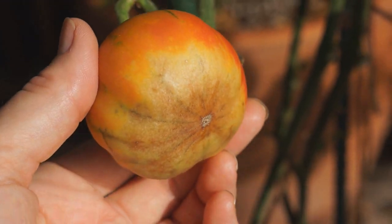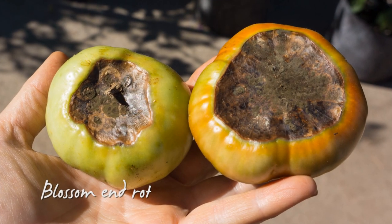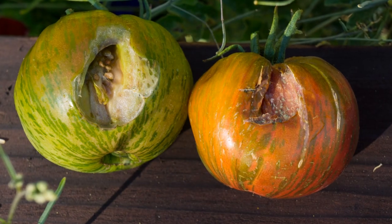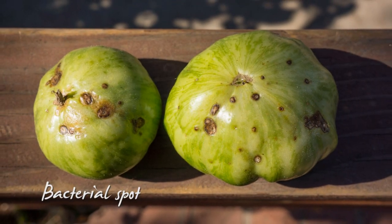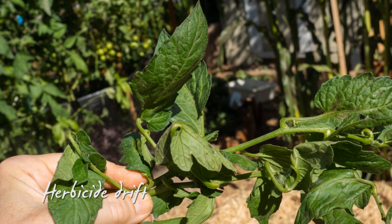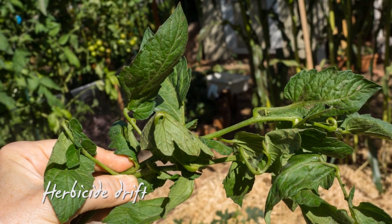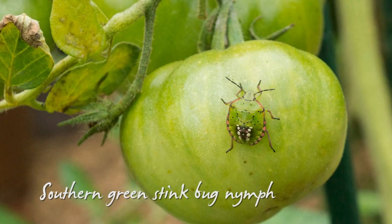Frequent watering can cause calcium deficiency, which can result in blossom end rot. And a few fruit were lost to varmints and another tomato virus, bacterial spot. Tomatoes are highly susceptible to herbicide drift, which causes twisting and curling of leaves. Luckily, I only saw one of these stink bugs.